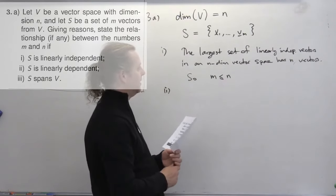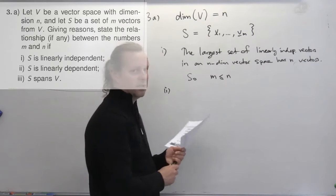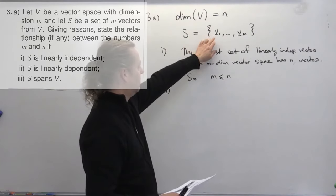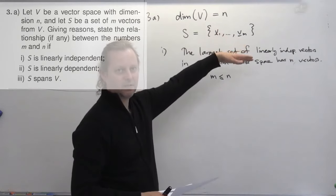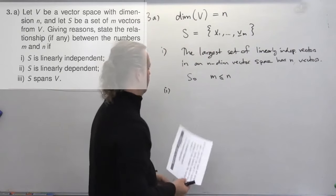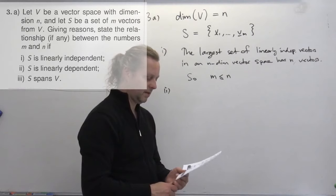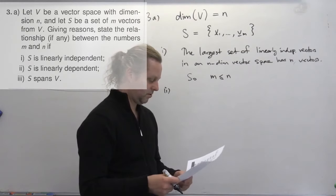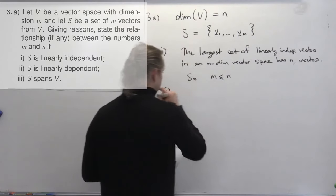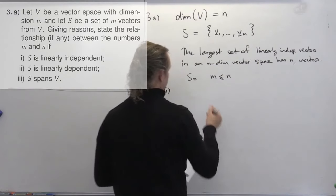So if S is linearly dependent, well, there's nothing you can say there really. This set S could be just a vector, two times that vector, three times that vector, four times that vector. You can just have as many vectors as you like that are linearly dependent in the set. Doesn't matter what n is. So there's no relationship there at all. I suppose you could give some examples as a reason.